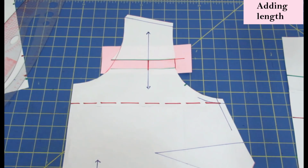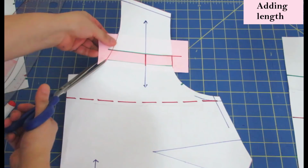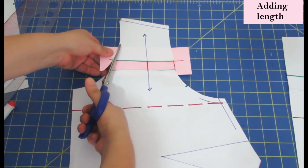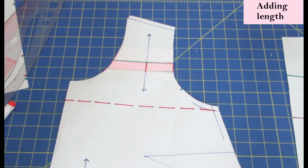Now, if you're working with a pattern that is woven that has a facing, you would have completely skewed up the original facing, which means you are going to have to modify your facing to make it match what you have here now. And then that would be the modified front.